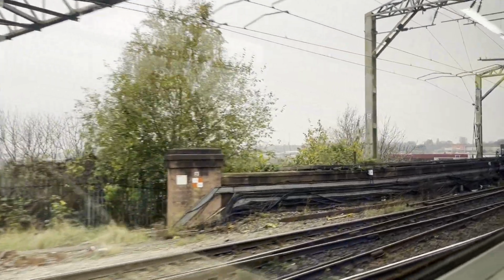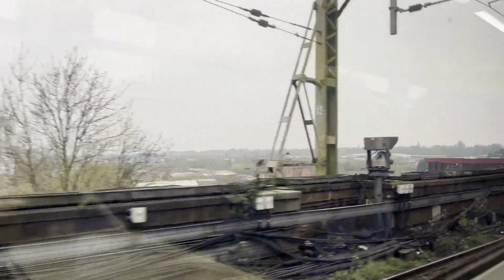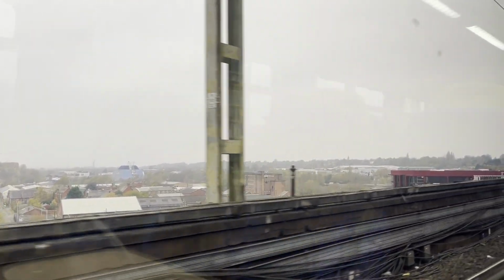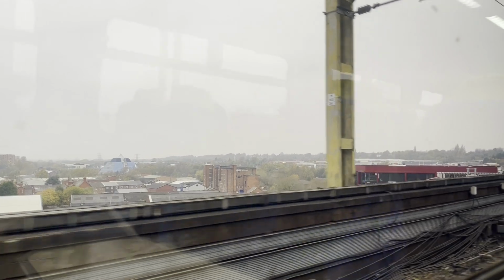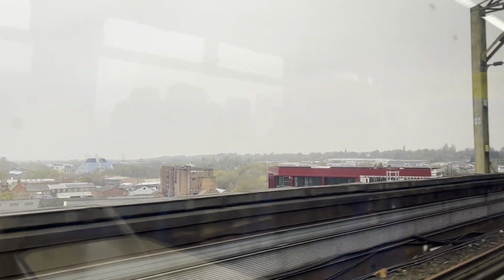Our journey begins at the magnificent Stockport Viaduct. Built in 1840, this towering structure was a marvel of Victorian engineering. At 111 feet tall, constructed with over 27 million bricks, it carried the Manchester and Birmingham Railway, connecting the growing industrial hubs of the north. Even today, the viaduct stands as a proud symbol of British railway history.